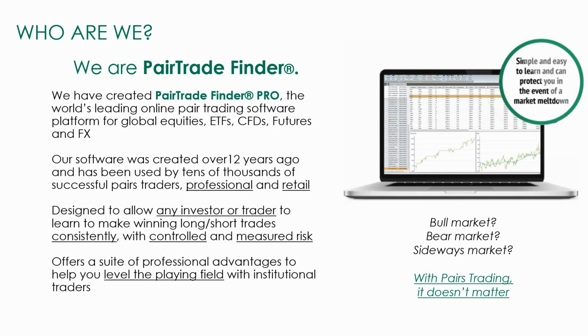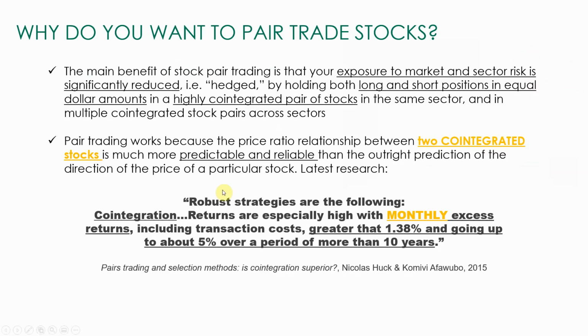And the software offers you a suite of professional advantages to help you level the playing field with institutional traders. So you can see it over there on the right. Bull market, bear market, sideways market, with pair trading, it doesn't matter. Now, why is that? Why do you want to pair trade stocks? The main benefit of stock pair trading is that your exposure to market and sector risk is significantly reduced. So it can protect you from a market crash or a big account drawdown on the basis of a market crash. So it's hedged.